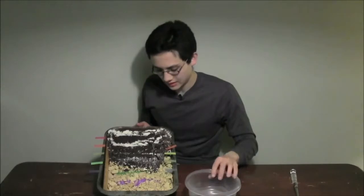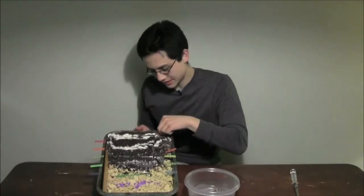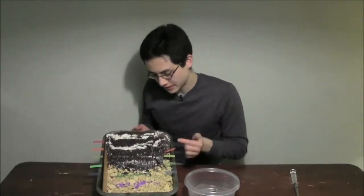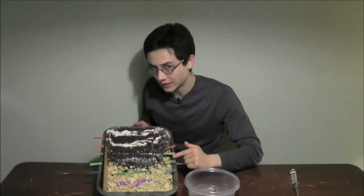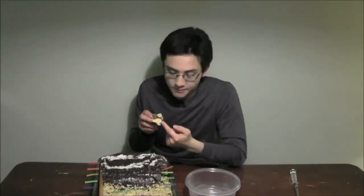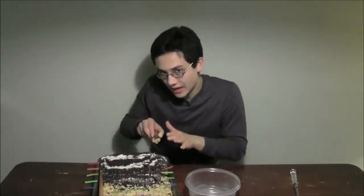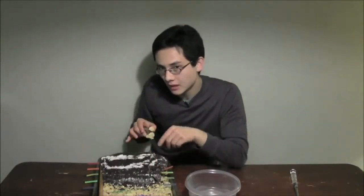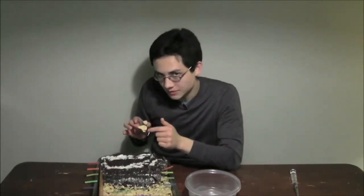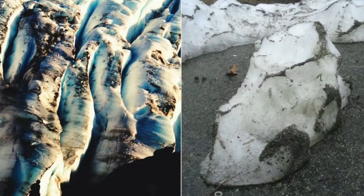One of the things to notice is that the pieces down at the bottom are much more solid than the pieces up at the top. This is because the chocolate transformed on its way down the glacier, just like snow transforms into ice. Another thing to notice is the pieces of cookie crumb stuck on the bottom of the chocolate. Glaciers trap rocks on the bottom of the ice and drag them along as the glacier moves. You'll see, even though the cookie crumbs were different sizes, many of them got stuck on the bottom of the chocolate. So glaciers drag along different sizes of rocks as they move.